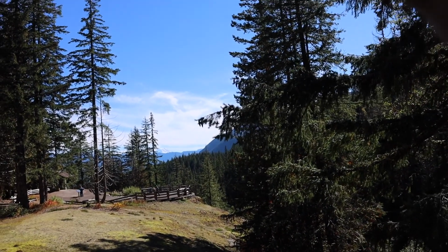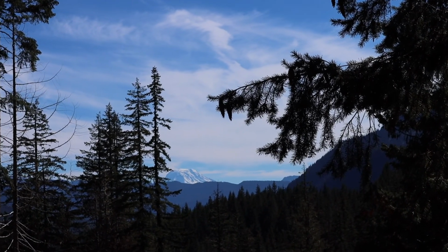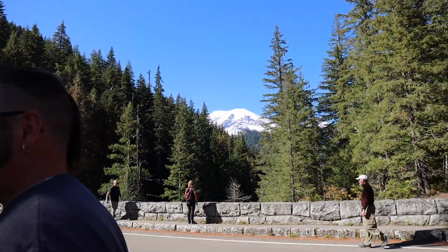Alright guys, so we are currently at Box Canyon of the Cowlitz, and we're going to check out two mountains that are technically volcanoes. So we're going to look at Mount Rainier right here, and then Mount Adams is that way. Pretty cool. Alright guys, so that is Mount Adams, one of the 5 volcanoes in Washington. And then panning this way, you see Mount Rainier and you see Lewis. Yeah, so here we are at Box Canyon.